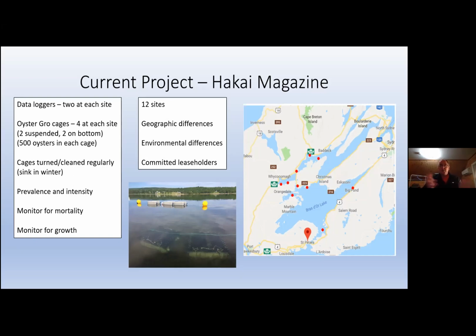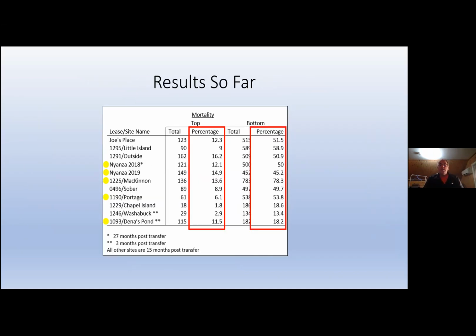So you can see some of the sites here. We've added a few since. What we've done is engage the leaseholders who look after the sites for us, because it's too many for us to look after. We designed the project so that they operate their lease exactly as they would if they were farming oysters, except they're doing it as part of a 3-year experiment.